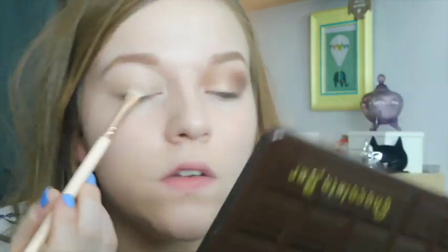Okay, so I've zoomed in for you all. I've just done this eye on camera, and I'm going to do this eye the same so you can see how I created it. The first thing I did was just used my Too Faced chocolate bar palette, and I used the white chocolate colour and just set my primer in place.